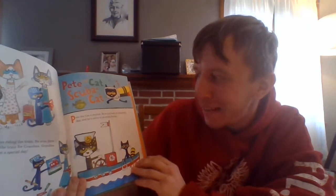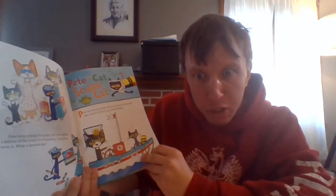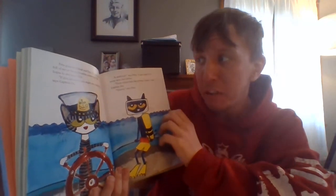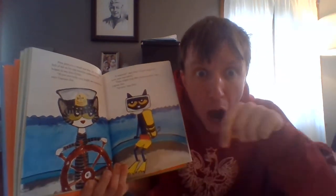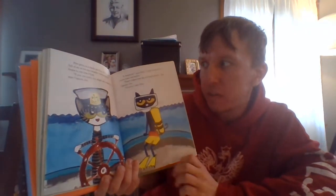Very good, friends. Today we are going to go on a little under the sea adventure with our friend Pete the cat. Pete the cat is so excited. He is in a boat on a beautiful day, and he is about to go scuba diving. Pete puts on a mask and fins, and he has a tank full of air so he can breathe underwater. He hopes to see lots of fish.